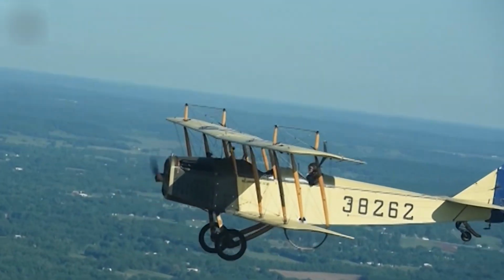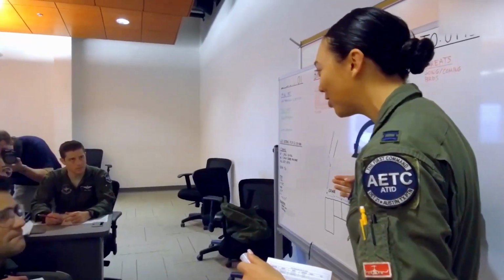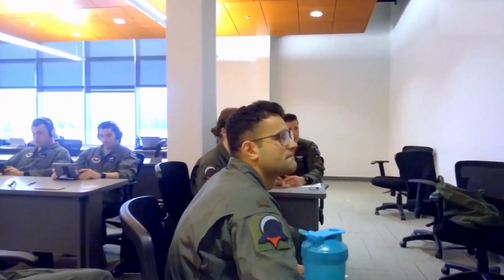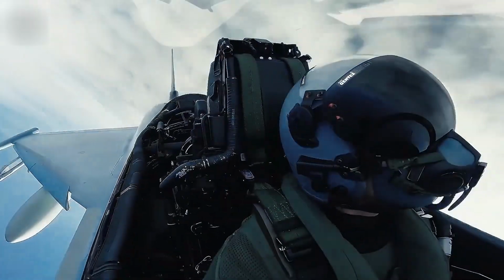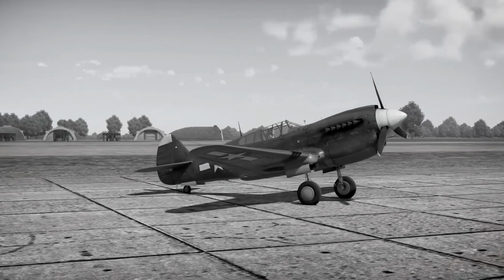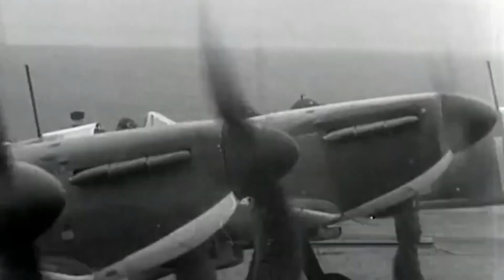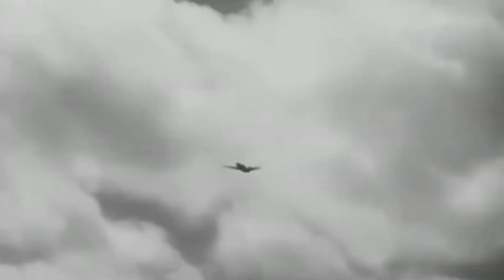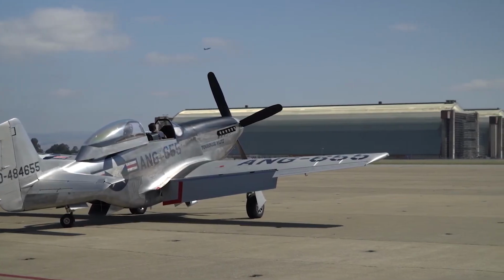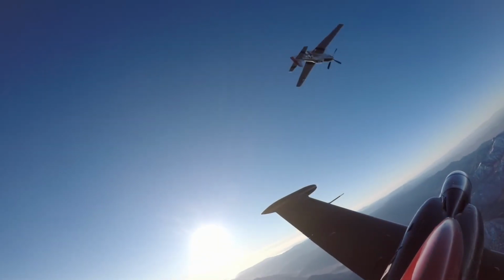Since their inception, trainer aircraft have been fundamental to the success of military aviation programs. They provide an essential bridge between classroom instruction and real-world flying, allowing pilots to gain confidence and proficiency in the air. In the early years, the United States military relied on aircraft like the iconic P-51 Mustang to train new pilots. Known for its versatility and performance, the P-51 played a dual role as both a combat aircraft and a trainer, with specialized two-seat versions designed to teach advanced flight techniques, combat strategies, and weapon systems operation.